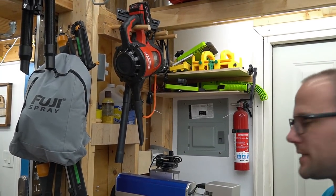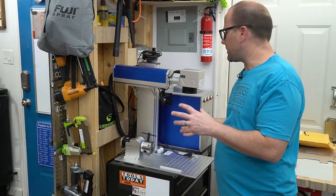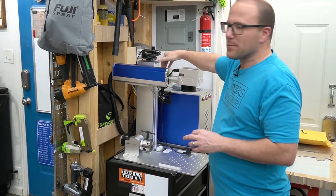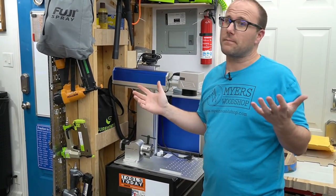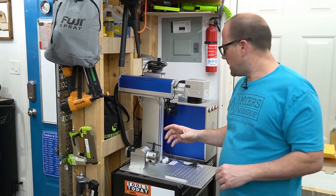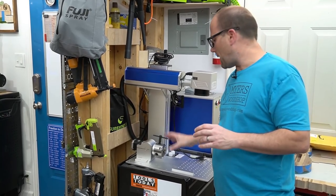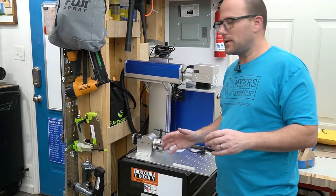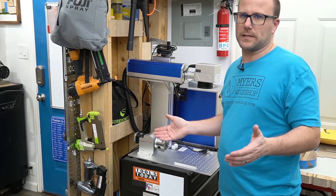This is a big addition right here to the shop for 2021, a fiber laser. This is the 30-watt fiber laser. If you check out my Instagram, if you're not following me, you should be, at Myers Woodshop. Also Facebook, at Myers Woodshop. I show off a lot of this. There is more fiber laser videos coming to YouTube, but I really wanted to get kind of knowledgeable about this before I put that stuff out.